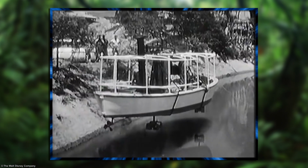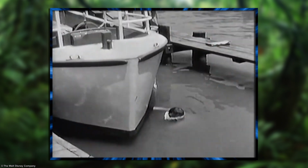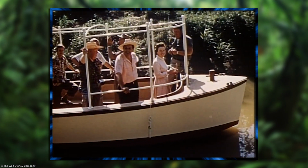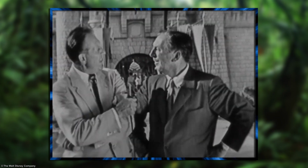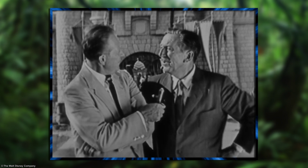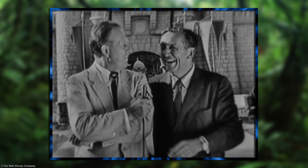Everything was coming together, but it was time to make any final adjustments as the grand opening of Disneyland was just around the corner. Well, Walt, it seems to me we've been everywhere, haven't we? Well, I hope so. I don't know. Say, haven't we missed something? Seems like it. A whole land? Adventureland. Oh, that's my favorite.